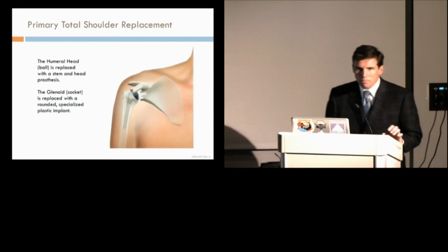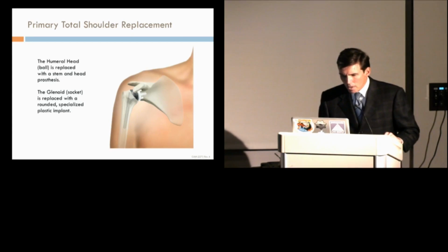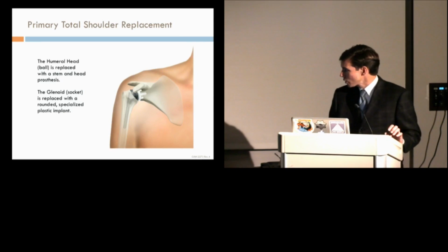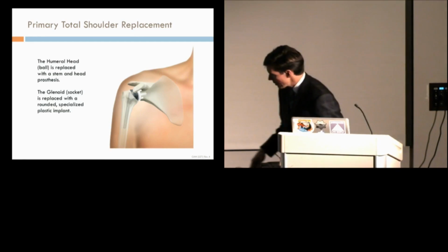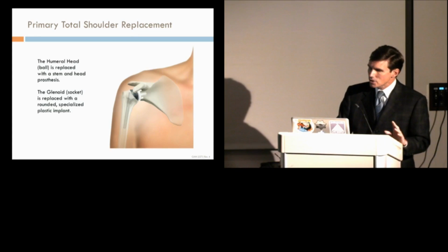Let's talk a little bit about the individual types of shoulder replacement that are out there. So this is a diagram of what we call a primary total shoulder replacement. And John, maybe we could pass around some of these models if you get a chance. We actually have some models here to show you what these devices actually look like.